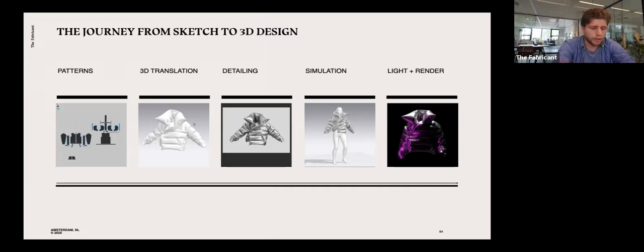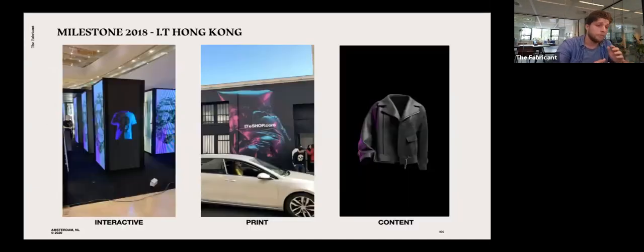But how does it work? Well, we work almost the same as a normal fashion company. So here you see our pipeline. We also start with 2D patterns, and then you have 3D translation, detailing, simulation, so animations. And then we put lighting and rendering on it. And if you do that, then you can get hyper realism. And sometimes it's even better than real garments.